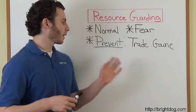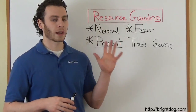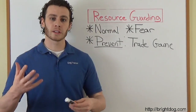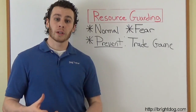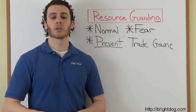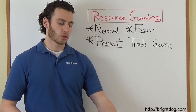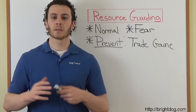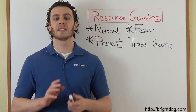So we start off, now this is prevention, okay? This is for dogs who don't have a severe resource guarding problem. We want to do things to prevent it. So what we do is we start trading the dog. The dog has a toy, we're playing with a toy, and we take the toy away, and in exchange, we give them a treat. And that's it. And that's the trade game. And that goes for any time you take something.